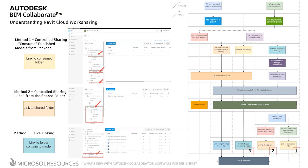And method two is linking from a shared folder. Same scenario, let's assume that the architect wants to send an update to a consultant. The architect will share a package in design collaboration. A copy of the model will automatically be created or updated into a new version in the shared folder for the team in the document management.